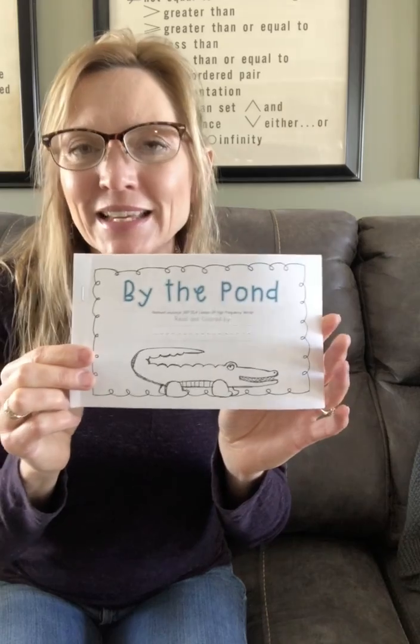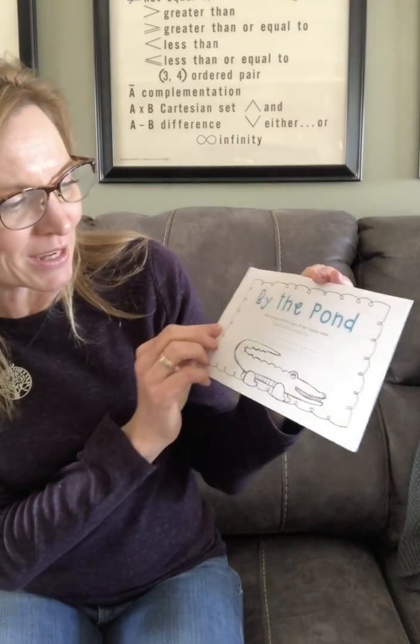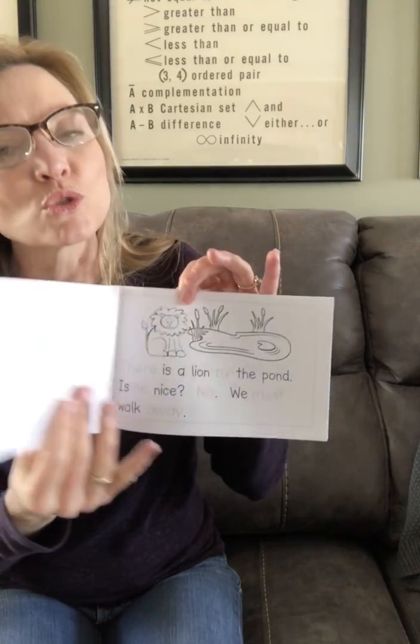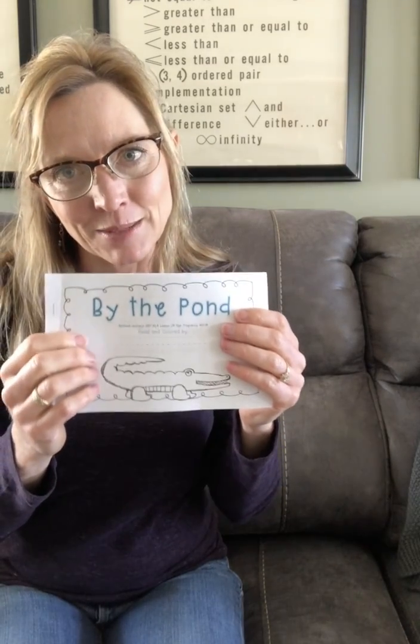We also have another activity for later on today. By the Pond, that's an emergent reader that will be using the new high-frequency words for this week. So I hope you enjoy doing this. Now, if you want to just trace the words and choose one page to color today, that's totally fine. The idea is to read this many times over this coming week, okay?